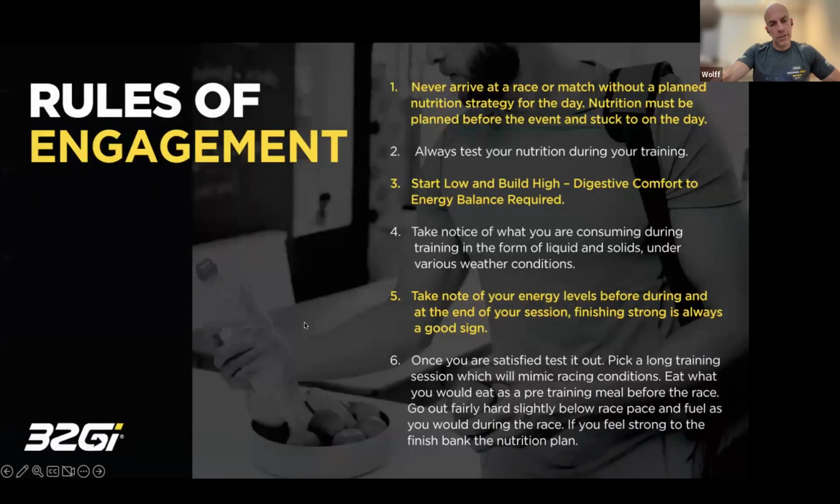Okay, so just to summarize, never arrive at a race without a planned nutrition strategy. I think it's important to plan. I've given you some really good tips here on how to plan. You need to practice during training, and then you need to take it to race day and bank it. Always test your nutrition during training. That's really the time you've got to test it. Make notes. Make notes. I'm telling you, diarize it.